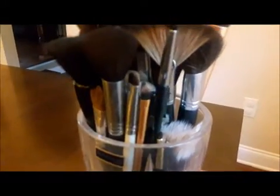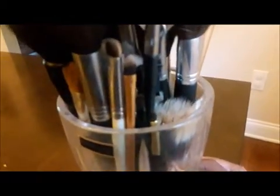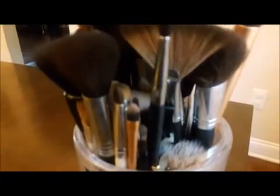Okay, so here is my collection of makeup brushes. I keep them in this glass container, and the problem that I'm having with this container right now is that one, I'm not using all of the brushes, and two, it is filled to the max, and because it's filled, I have a hard time getting to the brushes that I use.